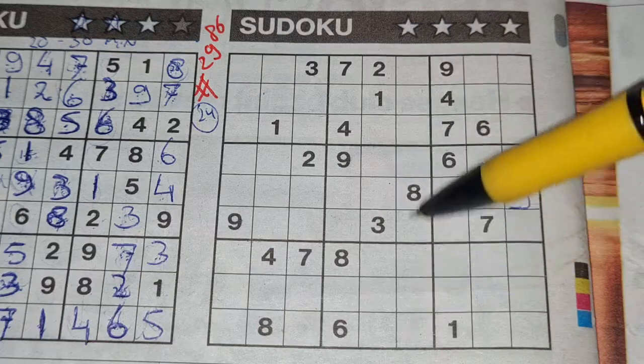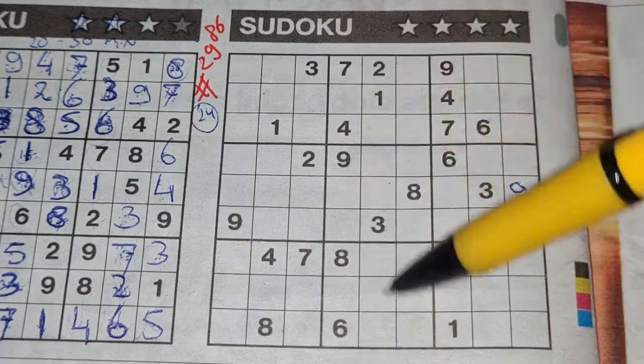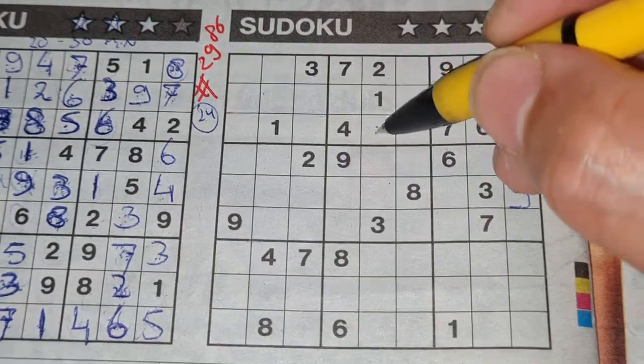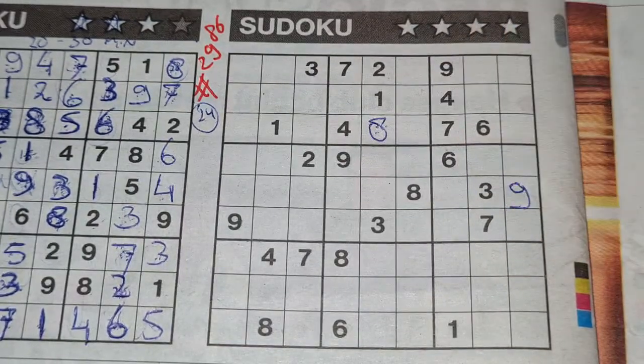We have 8 in this column, 8 in that column. So the column between, the middle column, the only place for the 8 should be there.